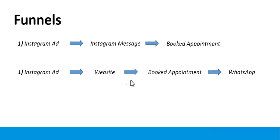The same applies to if you are a social media manager, you are a digital marketer, you want businesses to book a call with you, the same system applies.